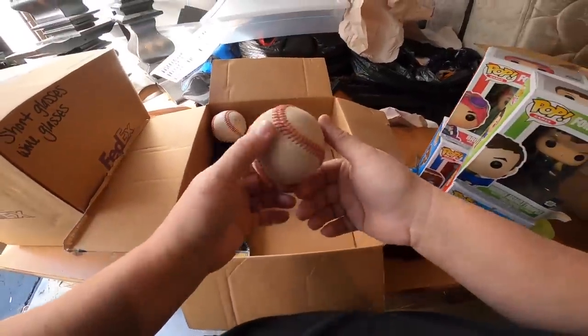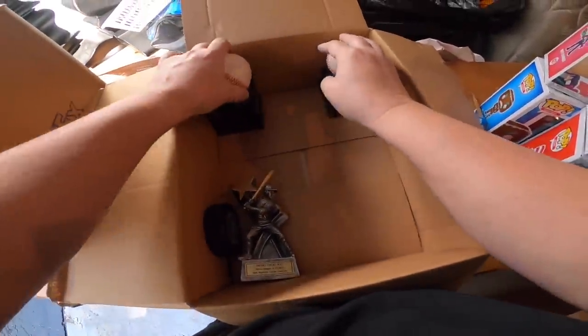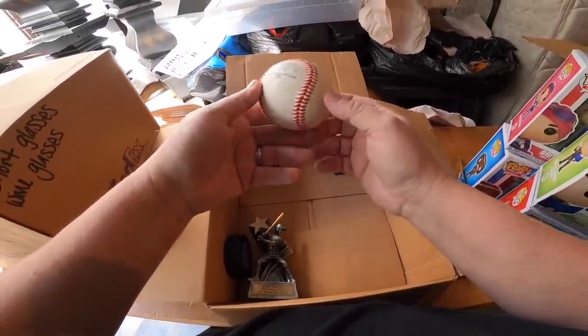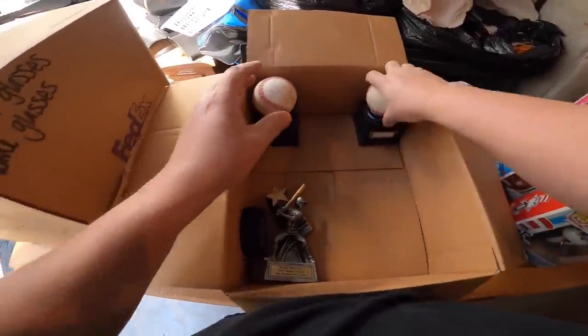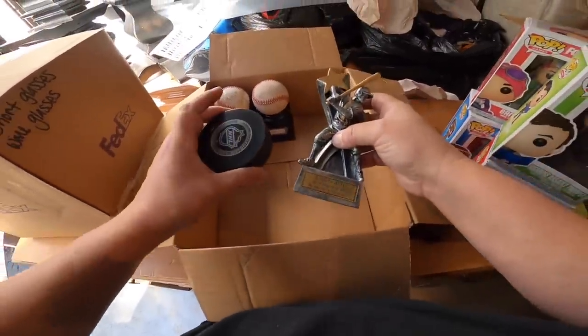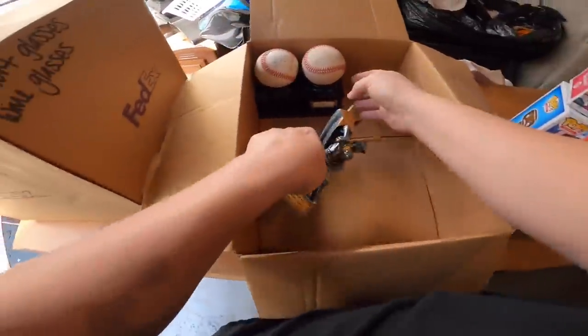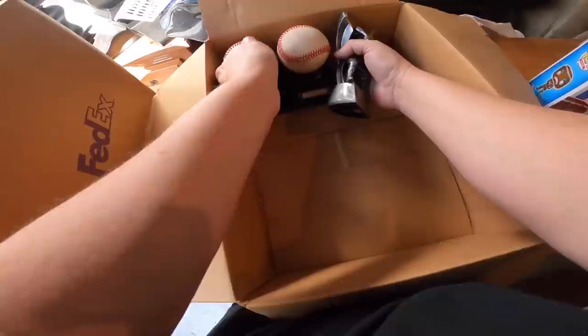What do we have here? A couple of baseballs. No, those are just for the kid, I think. 316. Braves versus A's. Little League. Alright, so those are just like personal things, you know. Little award. Oh, that's nice. Hockey puck. We'll keep that. Sell that. This stuff I think can go back to the owners.